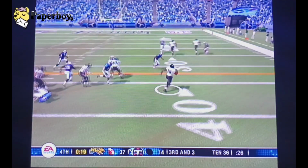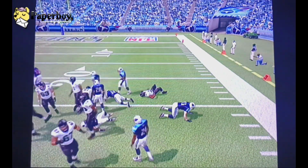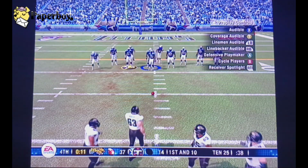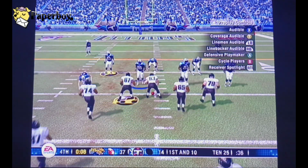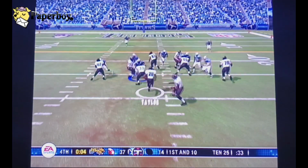Here comes Fred Taylor. Bam! Took him on! Takes him down. 10-yard gain that time. It's time to be aggressive with a defensive play calling. Blitz your safety to sack the quarterback or to force him to make a bad throw. Hand off Taylor.